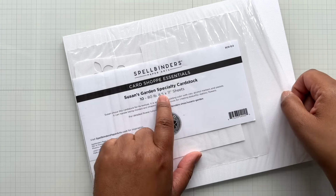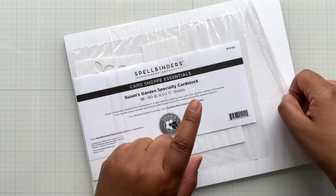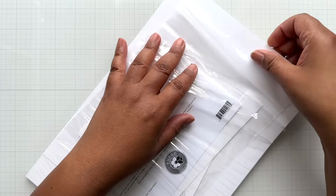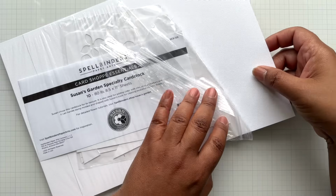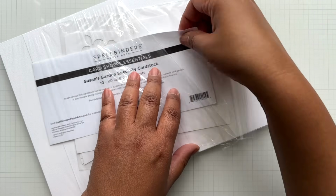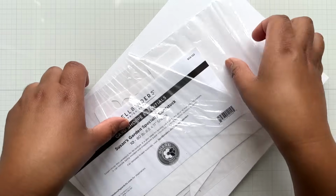Susan's Garden specialty cardstock is on sale. $6.99 from $9.99. That's a fabulous deal. This is what you use for 3D flower forming with Susan Tierney-Cockburn dies. That's why it's called Susan's Garden. Love, love, love. So you get 10 sheets, 8.5 by 11 inch, 80-pound cardstock.